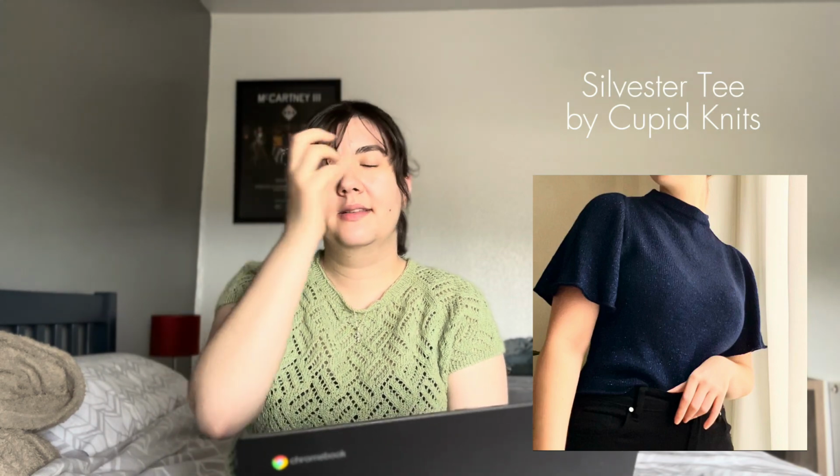The first pattern I have on my list is the Sylvester tee. I will put up a picture as well. This pattern is by Cupid Knits. I can't remember the name, I know she goes by Cupid Knits. Anna Sorensen, I think.